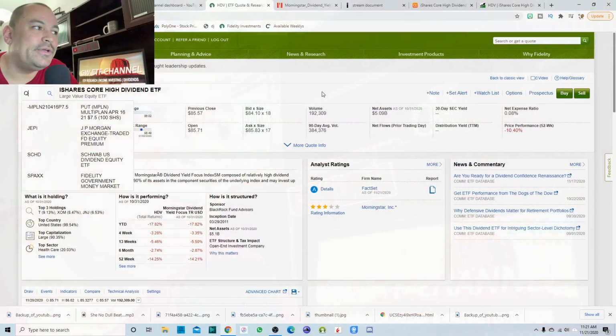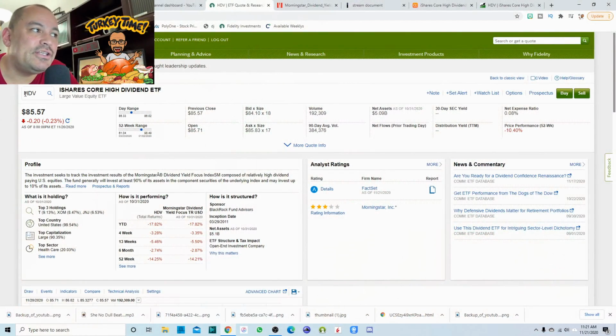So today we are looking at HDV. That's the iShares Core High Dividend ETF. And they classify that as a large value equity ETF. Now, this iShares ETF has $5 billion in assets under management as of October 31st. It has a decent expense ratio of 0.08. For some reason, Fidelity's not showing my distribution yield here, but we'll get to that in a little bit.